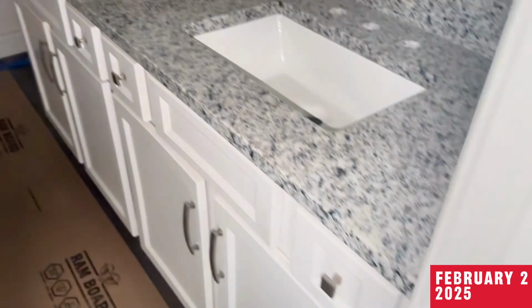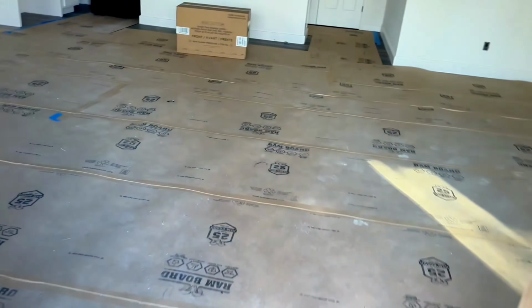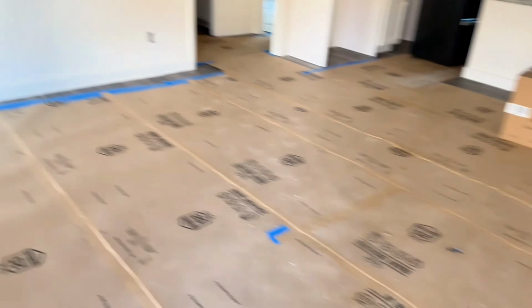All right, so today is Sunday, the 2nd of February, and we have countertops. We're pretty excited about this, and this island is huge. It's gonna be great for serving. So let me show you what they did with the floor. The floor took 1 day to get worked and installed, and then the countertops took about half a day itself.